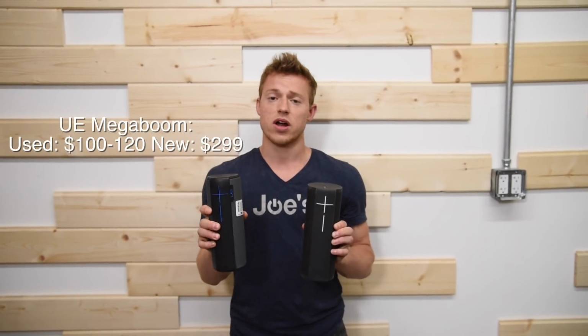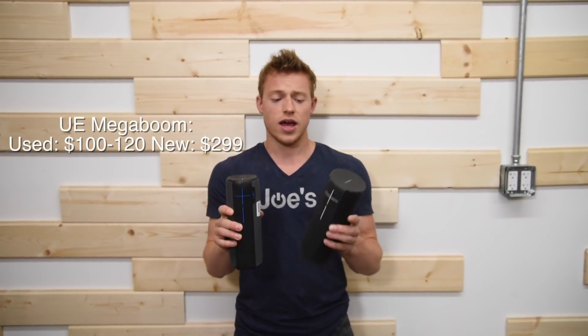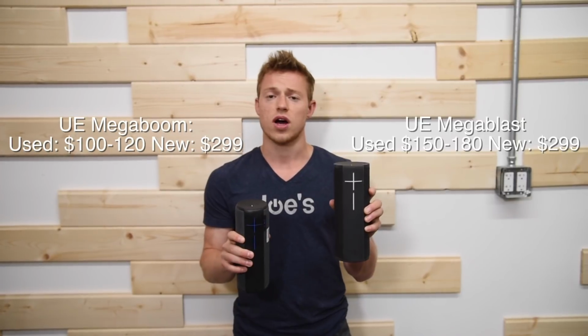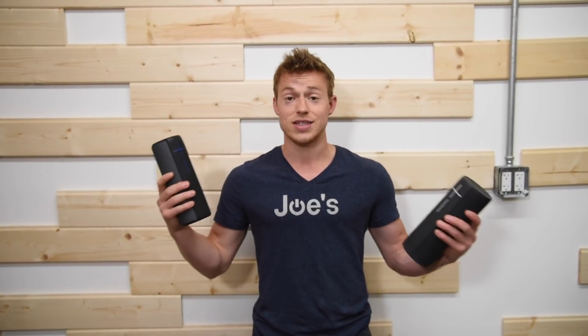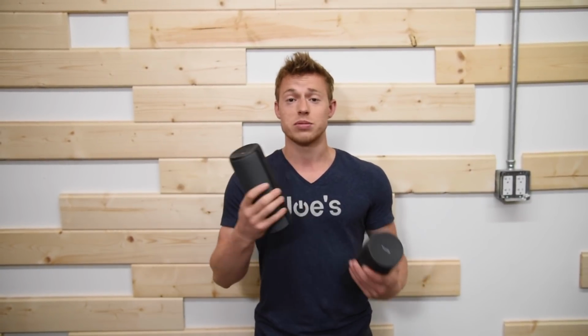Price point, this is about $100, $120 online, and you can pick these up for about $180 online. This is today's market. The prices are going to change. You can actually pair multiple Megabooms together to make a crazy loud party sound. You can pair up to 50 Megabooms together. This is the UE Megablast.